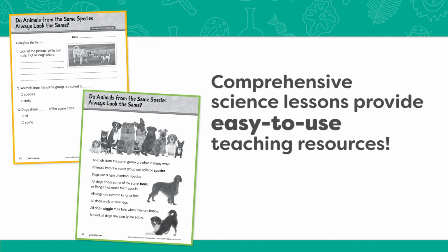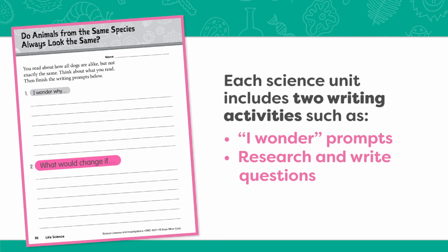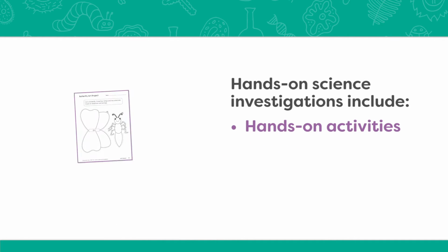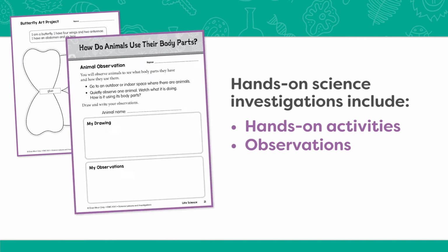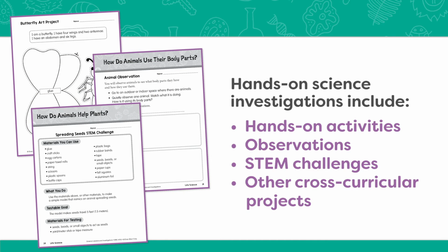These comprehensive science lessons provide easy-to-use teaching resources. Each science unit includes 2 writing activities such as I Wonder prompts and research and write questions. Hands-on science investigations include hands-on activities, observations, STEM challenges, and other cross-curricular projects.